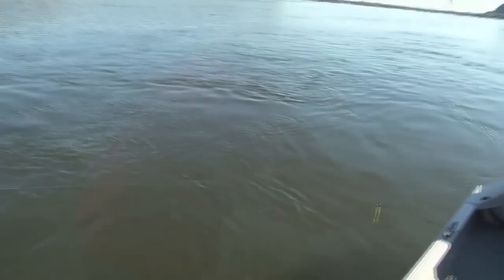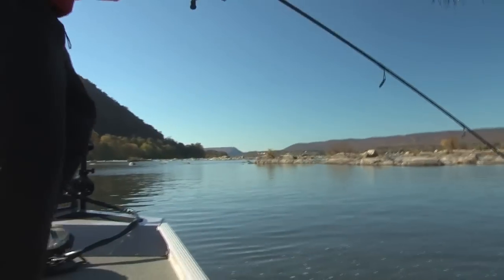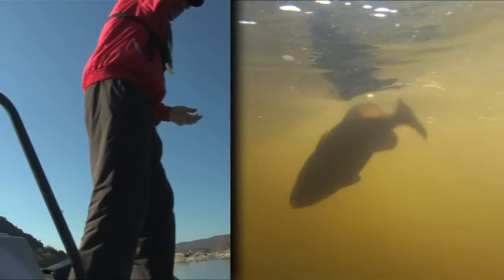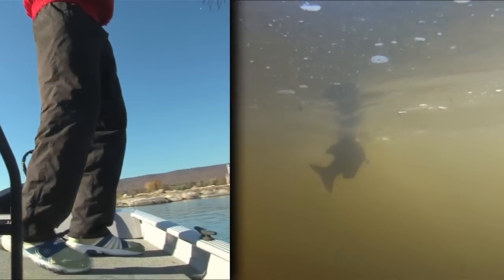You know what? Get out from under the boat. Get out from under the boat. Now see, I'm horsing this fish. I don't recommend that. Oh, what a pretty fish. I was horsing that fish to get it out from under the boat.